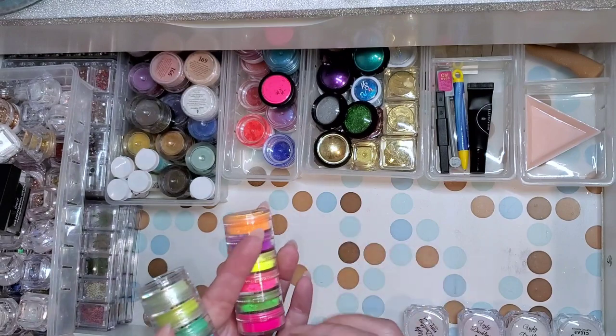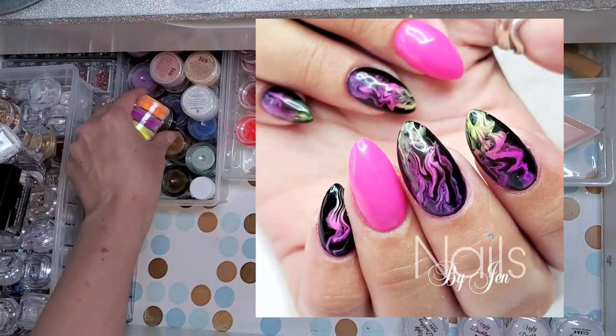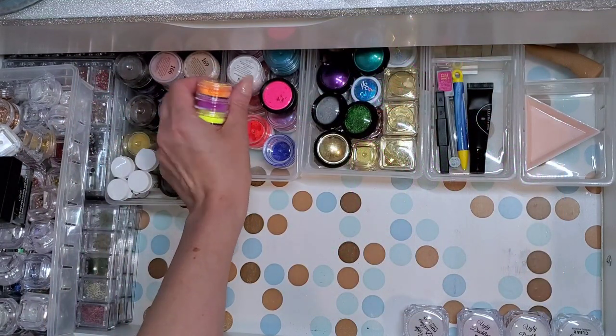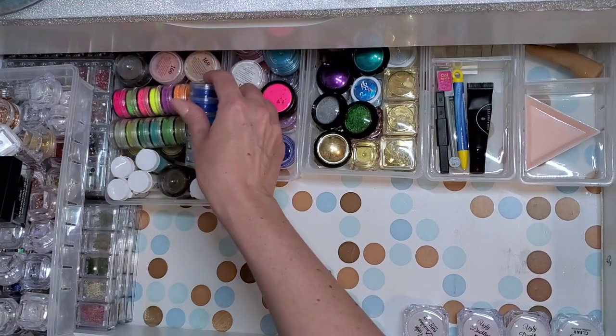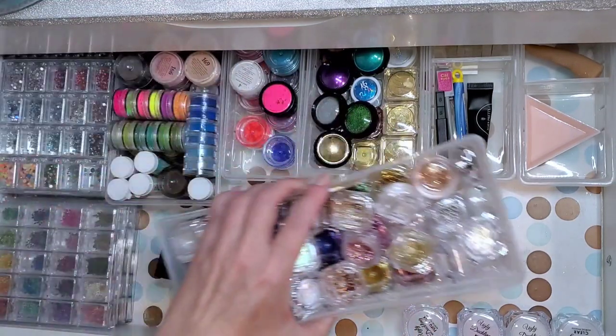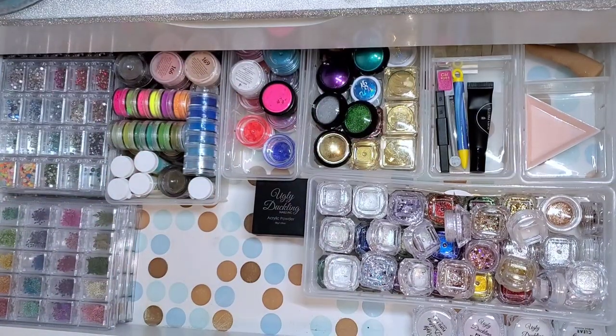So I've recently used the neon ones from Glitter Mix Canada. Obsessed. They are so easy to work with. So I'm just needing to put them in here so that they all fit in there. And that is about it for that drawer. It's more of a fun, exciting drawer.